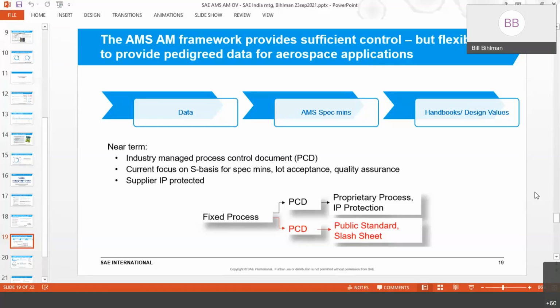But basically, we try to control that through this process control, called the PCD, the process control document. And we step this through data, through these AMS spec mins, and eventually we're going to generate data for handbooks. These handbooks are called material properties databases. They will feed design values, and these design values are what engineers use for margins of safety, and that's what really matters. So you build a part, you want to make sure it doesn't fail, and so you add additional strength to that part more than you assume that it will see during the life of the part. So basically, we're focusing on what we call S-basis spec mins. They're not nearly as rigorous as the A and B basis, and this is probably information that's too detailed. But what we're doing is just coming up with basic quality control and lot release, lot acceptance.